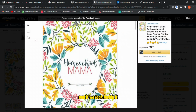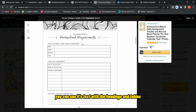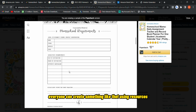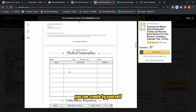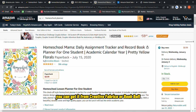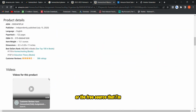And if we look inside it, you can see it's text with headings and tables. Everyone can create something like that using free sources, whether it's Canva, Photopea, or Photoshop, or any graphic design tool, free or paid, that you are familiar with. You can create it by yourself. Or if you don't have time and you want to invest your money, you can get it from Creative Fabrica or Bookbolt, or the free source that I'm going to show you at the end of the video.